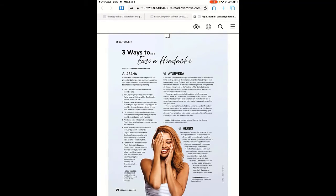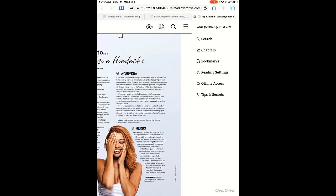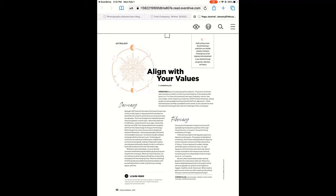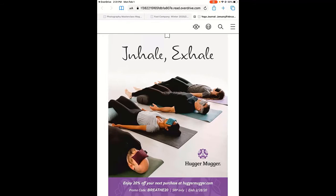You have options in the upper right hand corner. You can search if there's a particular article you know is in there and you're searching for that term, you can do that. Unlike in books with chapters, these chapters aren't so much that, chapters 1 through 10 or anything, but these are the different article headlines that are within this yoga magazine. So if you tap on one of those, I can instantly go back to this entry and start looking through it that way as well.